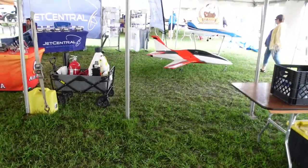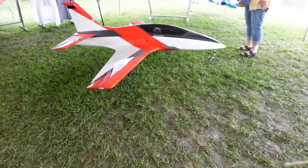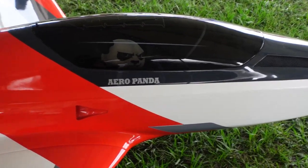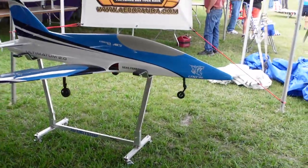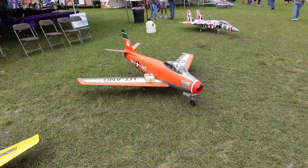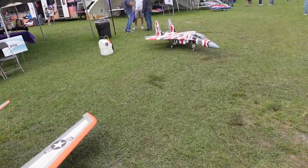Check this out. You're going to get a kick out of this, especially with the panda. We all need a laugh now and then, again, right? Fly hard. Panda has your back. I like it. Well, a lot of these planes we saw flying earlier.